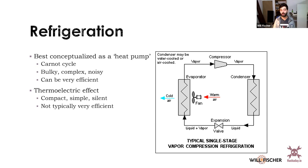There's another way to do it using what's called a thermoelectric effect, which I think is the Seebeck effect, if I remember correctly. And you get these little tiny little chips, and you pipe a bunch of voltage into them, and one side gets cold and the other side gets hot. You reverse the voltage and the same thing goes the other direction. You can also generate voltage from them. They're really inefficient.